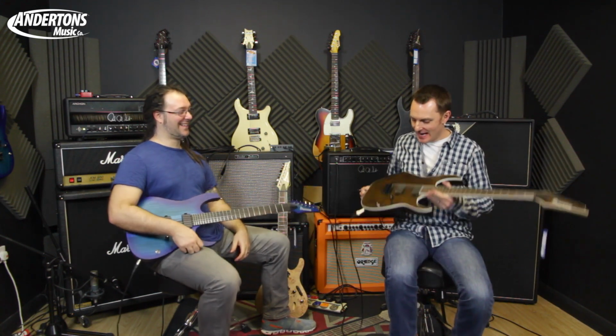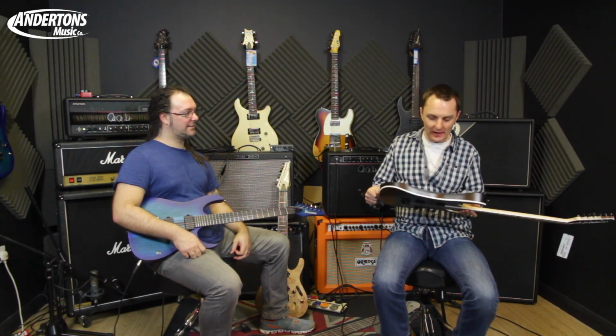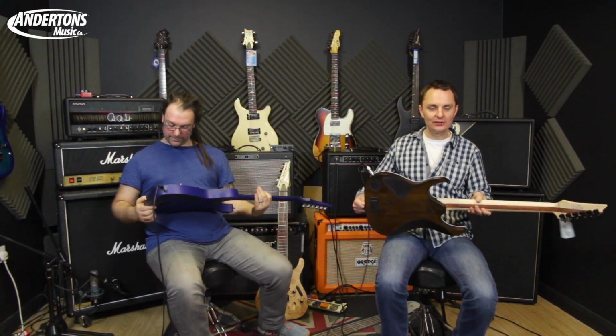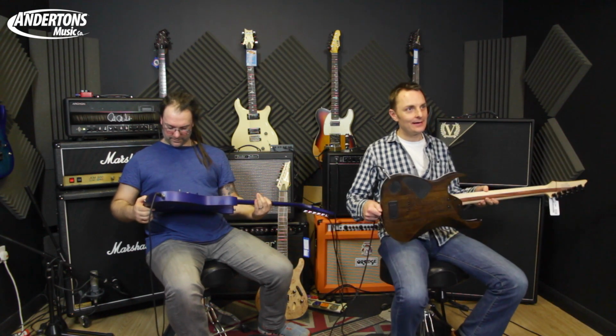Great guitar for the money. Absolute stormer. Sadly, only about 4 or 5 of these in stock at Andertons, and then it's all run out. Although I guess they're all gone then, aren't they? I know, and if you run out of these and you just want something else great, just look at Iron Label anyway, because I love Iron Label guitars. Yes. Mine's a bolt-on neck. Mine is not. Yours is not. I'll just show this to camera.